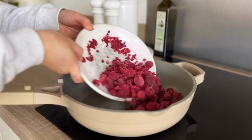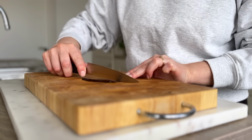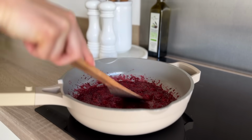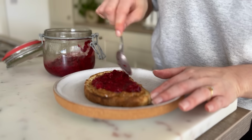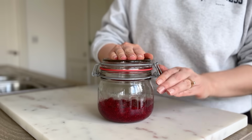I recently shared my cherry and vanilla compote / jam in a video, and this is a raspberry version of that. I've been buying frozen berries over the winter, otherwise they're a fruit staple in my fridge, but I'm waiting until they're in season. And this jam I'll spoon on porridge, yogurt bowls, or on some toast with some crunchy almond butter and seeds. It's unbelievably good.